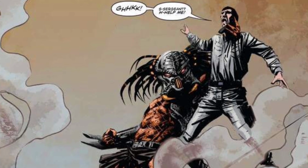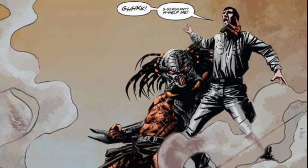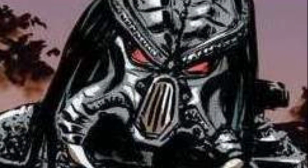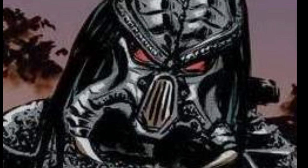So it has these organic, animalistic features combined together with the industrial and technological look of a biomask, giving it a very interesting design. Number 8, the Warrior Predator.